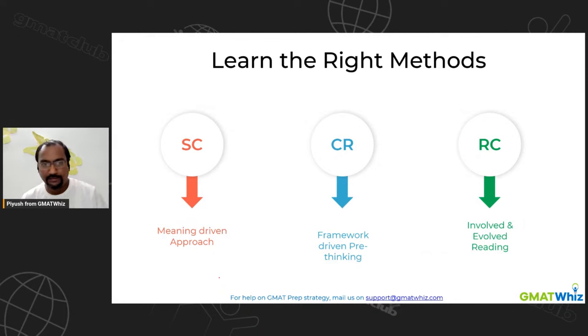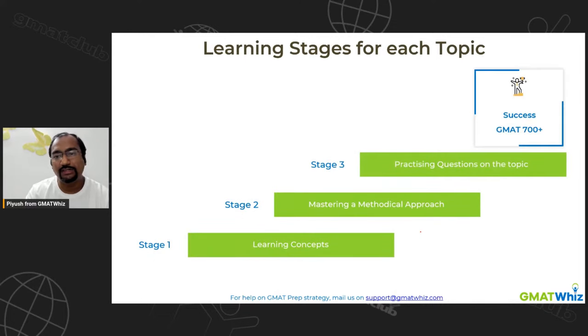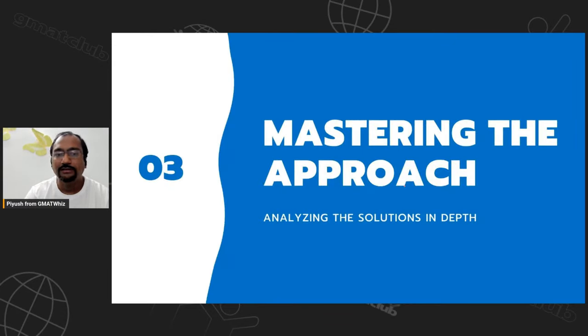There are three methods. SC requires a meaning-driven approach, where you focus on the intended meaning of the sentence and understand whether it is logically making sense or not. CR requires not just pre-thinking, but framework-driven pre-thinking. RC requires you to be involved while you're reading the passage and evolve your reading as you move forward. Try to preempt what's happening, basically. And for every stage, every topic, try to follow these three steps. First, learn the concepts, then learn a methodical approach, and then practice the questions on the topic. That's something which is important.